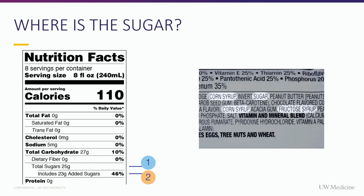So where's the sugar? This is what I was explaining. If you look at the food label and scroll down to total carbohydrate, within that total carbohydrate is going to be your fiber and your sugars. So 25 grams total sugar, which includes 23 grams of added sugar. And here we can see, if we go to the ingredients, that added sugar is corn syrup, invert sugar, more corn syrup, fructose syrup. So that's where you're getting the added sugars from.